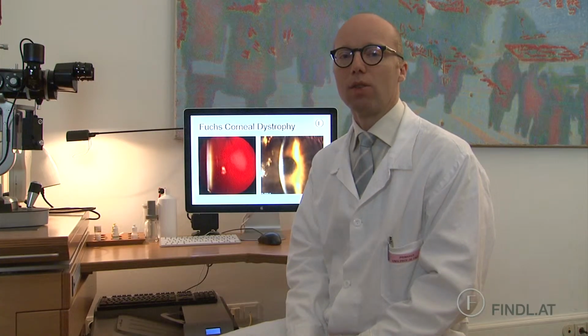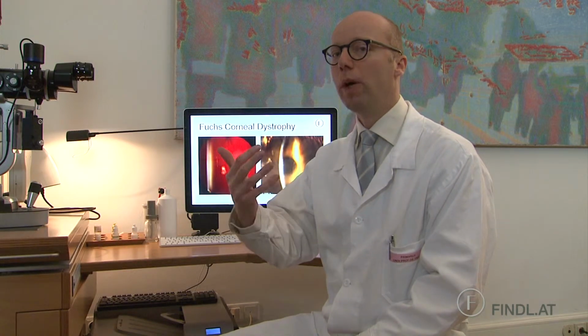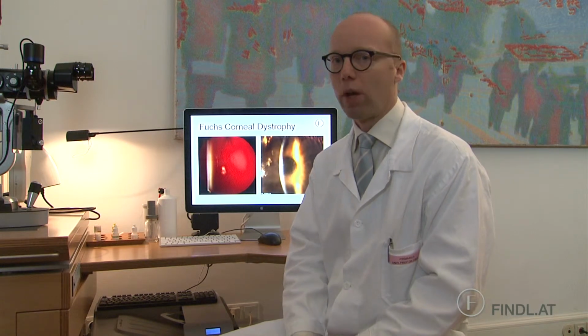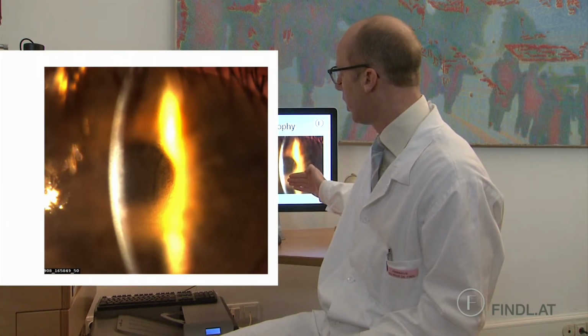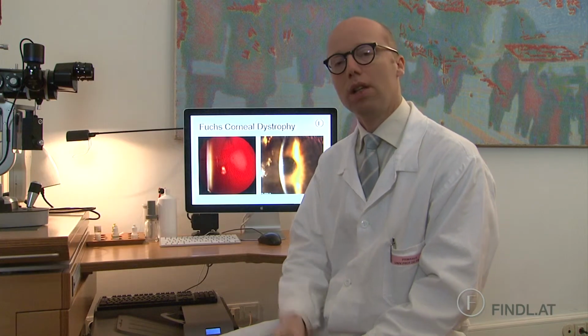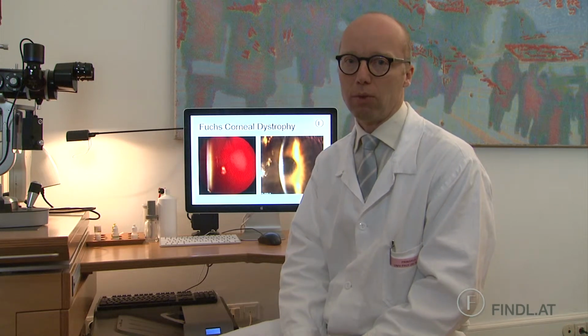Several diseases cause the cornea, the front part of the eye, which is the window to the eye, to become cloudy and thickened. One of these is Fuchs corneal dystrophy. You can see a cloudiness, haziness in the cornea, and accordingly the patients have poor vision. This may also happen after cataract surgery in patients who were already at risk.